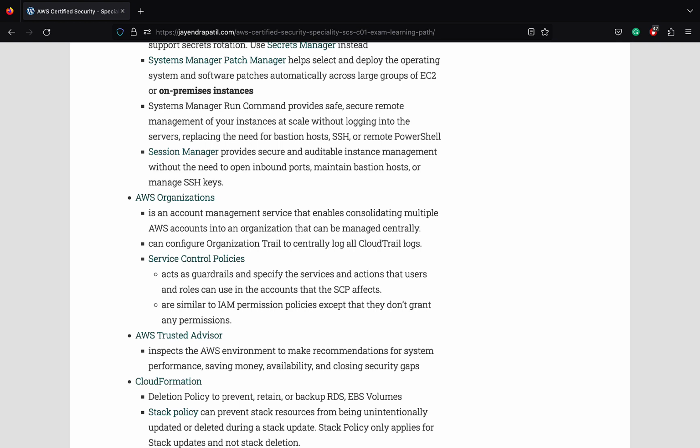AWS Trusted Advisor inspects the AWS environment to make recommendations for system performance, cost, availability, and security. CloudFormation. CloudFormation provides infrastructure as code. Know the deletion policy to prevent, retain, or backup RDS and EBS volumes.